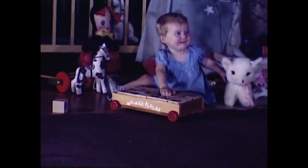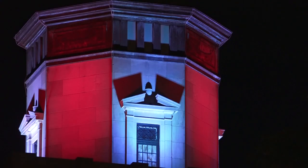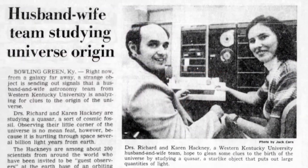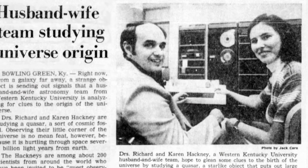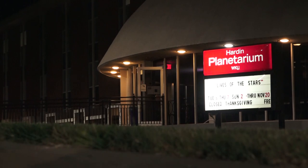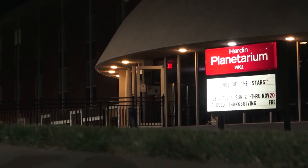That little girl in these movies, we found her in Bowling Green, Kentucky. She and her late husband both graduated high school in Knoxville, went to UT, and became astronomers who led Kentucky's NASA consortium. NASA had been a very big part. Karen Hunt Hackney is now a retired physics and astronomy professor at Western Kentucky University.